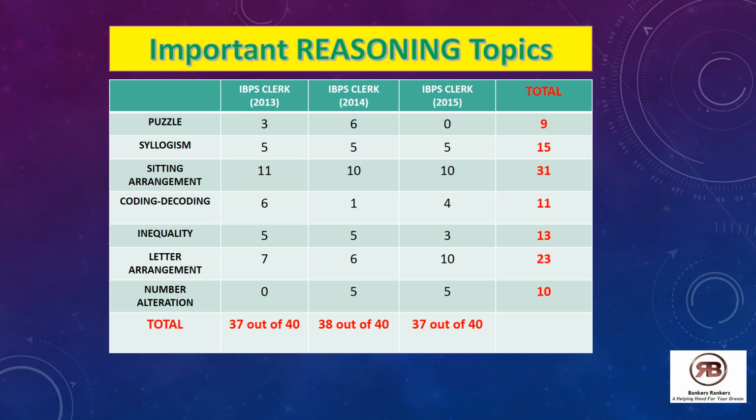This year IBPS PO mains have seen a new type of question from syllogism, in which you have to find correct statements according to the given conclusion. The probability of this question being asked in the exam is quite high. You can see our video, syllogism shortcut to make statements for conclusion, in order to practice such questions.